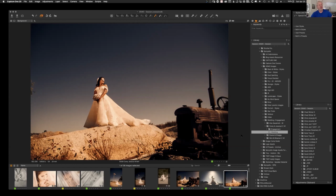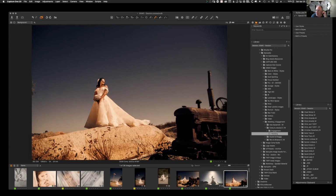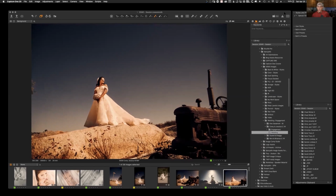That's correct. Only to tether. That's correct. Because it's that good, it's that solid. So that's Lightroom at its bare bones, it's cumbersome shooting tethered. I actually can't get my Z camera to connect to Lightroom.